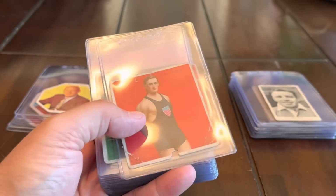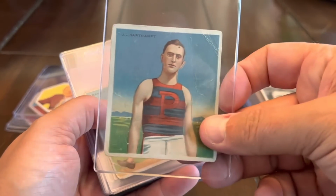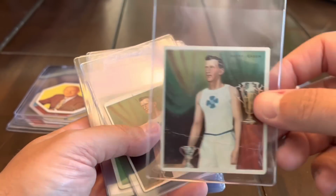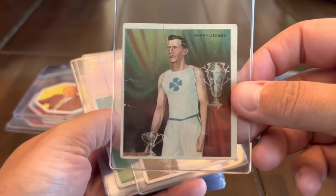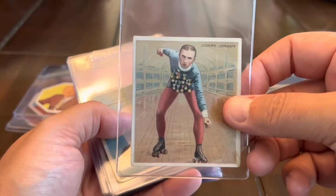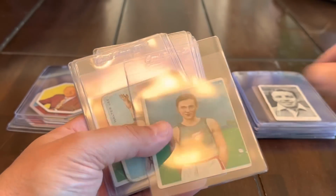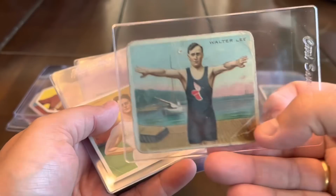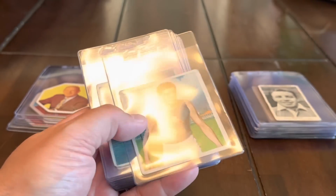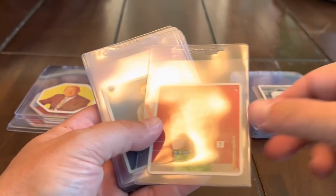Now, boxing ones tend to be a little more valuable. There's a couple of boxing ones in there. There's some wrestlers and swimmers and different things. Some of these are Americans and some are European stars. I ended up picking up 50 of them in the lot, and they ended up being $2 a piece. So $100 for 50 of these. Some of them are absolutely gorgeous, and some, like that one, have seen better days. But anytime you can get something that's over 100 years old, with a picture as beautiful as these, for $2 a piece, I was extremely happy with that.